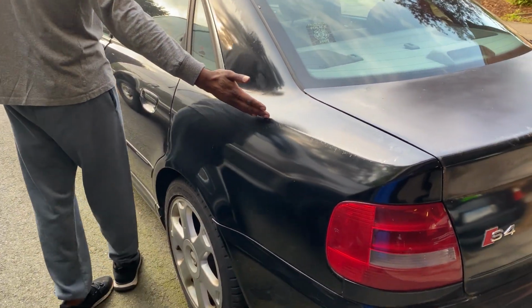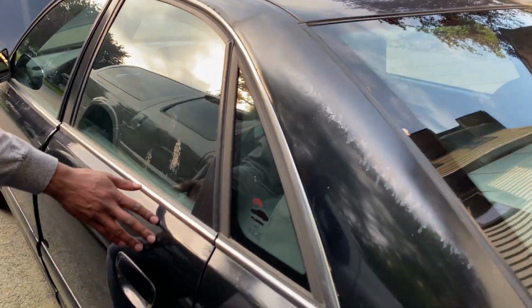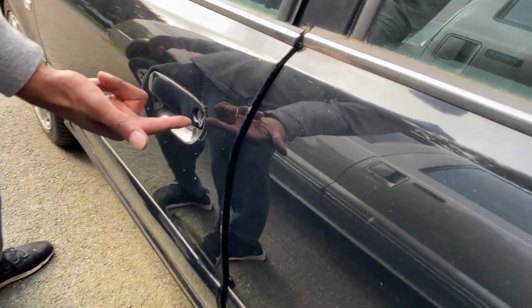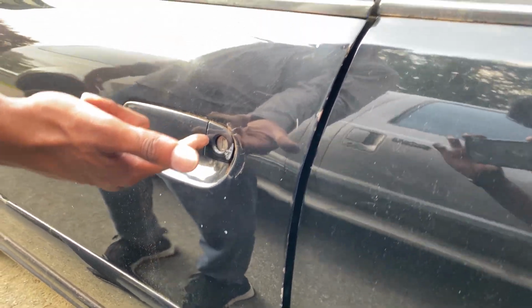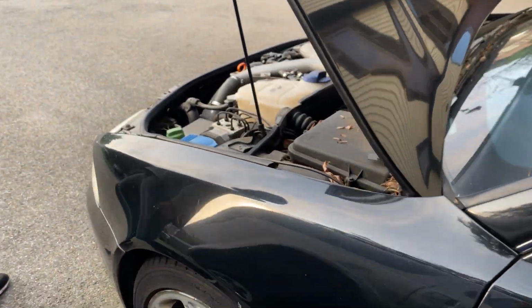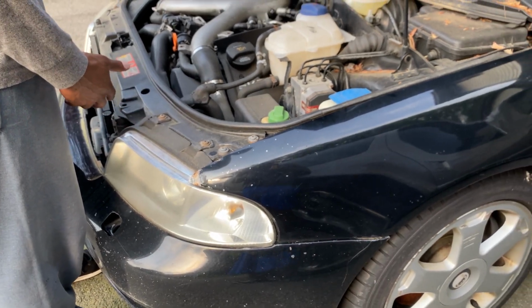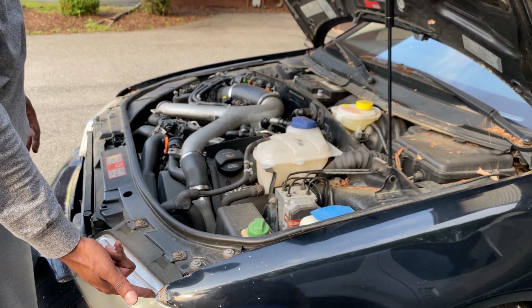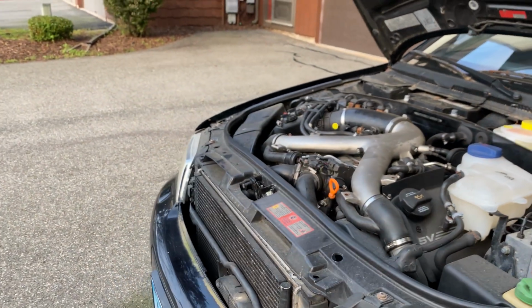Paint peeling over here on the C-pillar, up to the C-pillar here. And as you can see, this is where the animals gained access. All right. Now also when we bought this, the animals also stole the headlights. And for whatever reason, they felt they had to pry the fender in order to get the headlights out. On this side, but not this side. It is a tight squeeze.